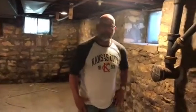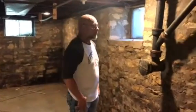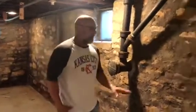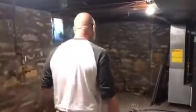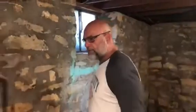Hey everybody, this is Jim King in Roland Park, Kansas. This is a stone foundation job that's in very good condition. It's just leaching in a little water in places. The walls are vertical, been here 100 years, and in really nice condition for the age.